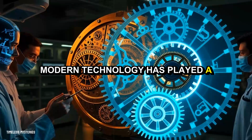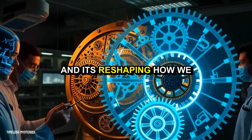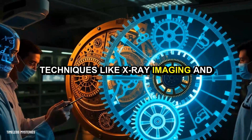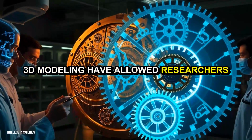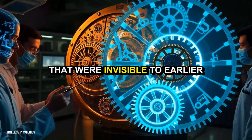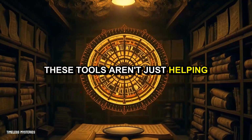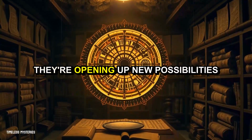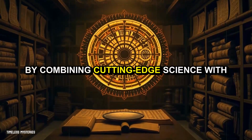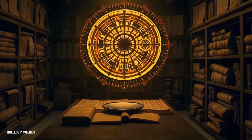Modern technology has played a vital role in unlocking the secrets of the Antikythera Mechanism, and it's reshaping how we approach history itself. Techniques like X-ray imaging and 3D modeling have allowed researchers to peer inside the device without damaging it, revealing details that were invisible to earlier generations of scholars. These tools aren't just helping us understand the mechanism, they're opening up new possibilities for studying other ancient artifacts. By combining cutting-edge science with historical research, we're gaining insights that would have been unimaginable just a few decades ago.